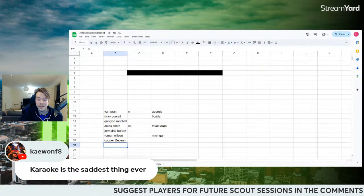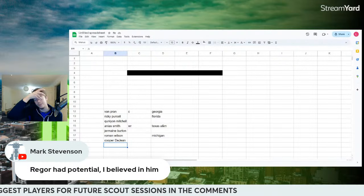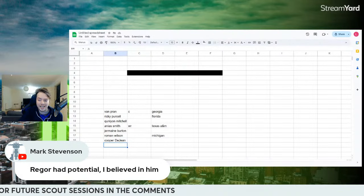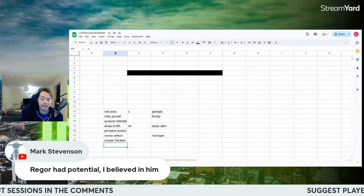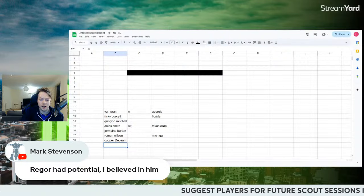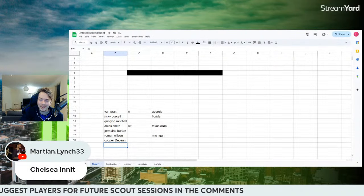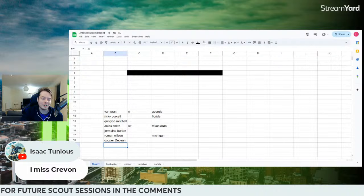Reagor had potential. He just was very soft mentally. I'm pretty sure I read the other day that he was first in return yards or something, for kick returns. Honestly, unbelievable.